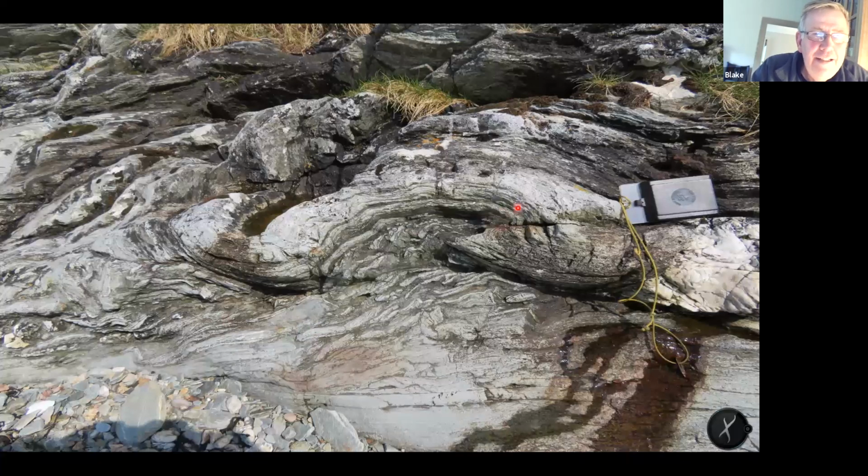And there is a lovely bit of metamorphosed sandstone here, which is about 10 centimeters thick, and it's bent over like a large banana coming back on itself there. So you've got a large overfold. Well, I say large, it's only about a meter in size, but it's, you know, a bit bigger than some of the small stuff we've got. So it's bent over on itself.